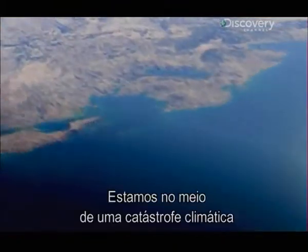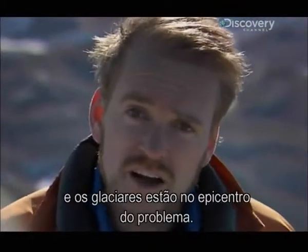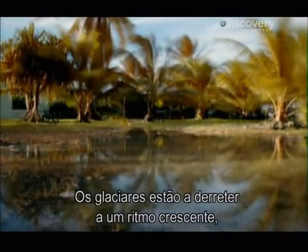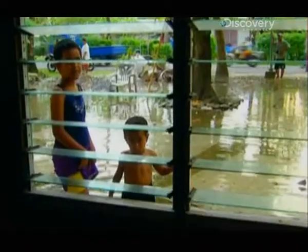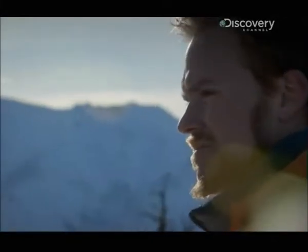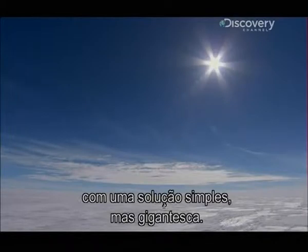We're in the midst of a climate catastrophe, and glaciers are the epicenter of that problem. Glaciers are melting at an accelerating rate all around the planet, threatening civilization. Jason Box is a Nobel Prize-winning glaciologist. He thinks the melt can be stopped with a simple but gigantic solution.